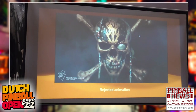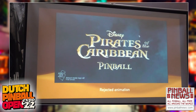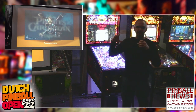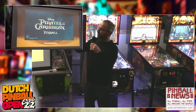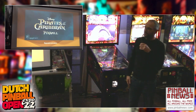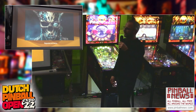This was a rejected animation because this is just the fifth movie skull, and they had a movie skull that covers the entire license, and we had to use that. They also didn't approve the integration of a pinball into their branding. That's an example, like Eric just said, you cannot touch the logo or any branding or mix it up with your own stuff.